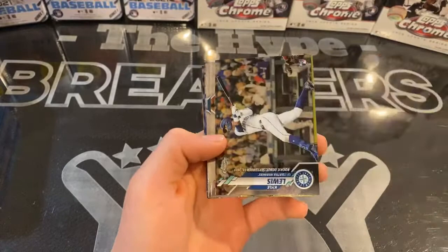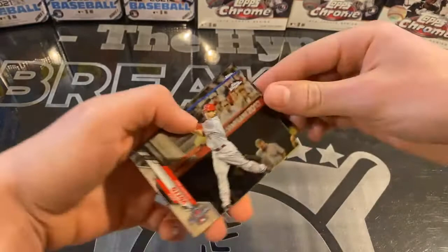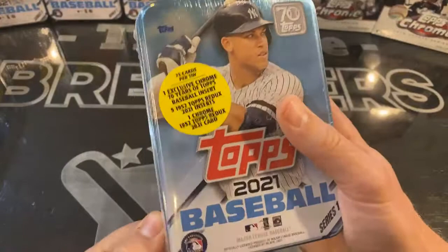Rookie debut. Mike Trout All-Star Game for the Angels. Cortez for the Mariners. Ken Griffey Jr. Joey Votto for the Cincinnati Reds. Ernie Banks Numbers Game. Clayton Kershaw. And Anthony Rizzo. All right, on to the Aaron Judge Topps Series 1 2021-10.